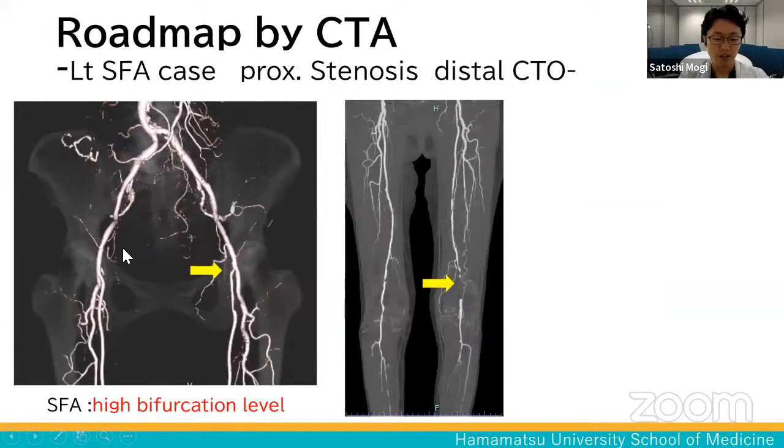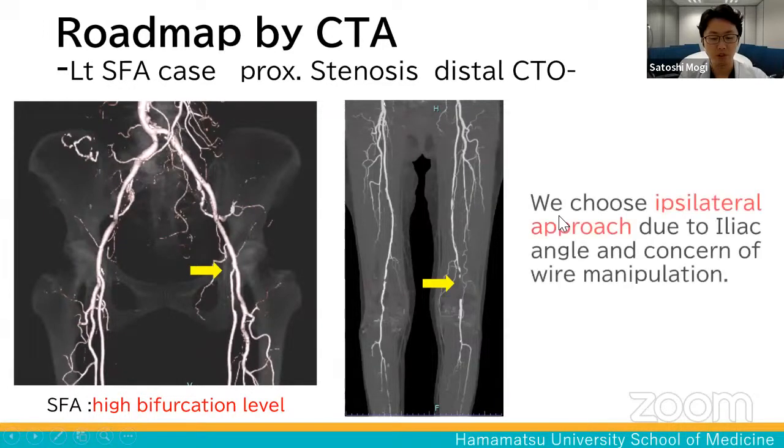Next case is a left SFA case. The patient has significant stenosis at the proximal SFA and mid to distal SFA occlusion. As you see in this volume rendering CT, the left SFA originates from a high position. In such a case, to avoid SFA or DFA puncture, we often use a contralateral approach. However, in this case, we chose an ipsilateral approach due to the iliac angle. It is bending, and there was concern about wire manipulation.